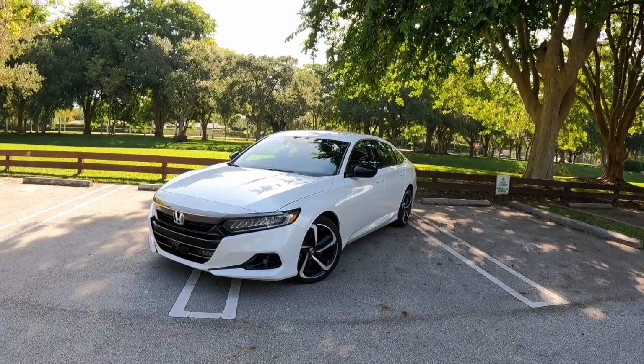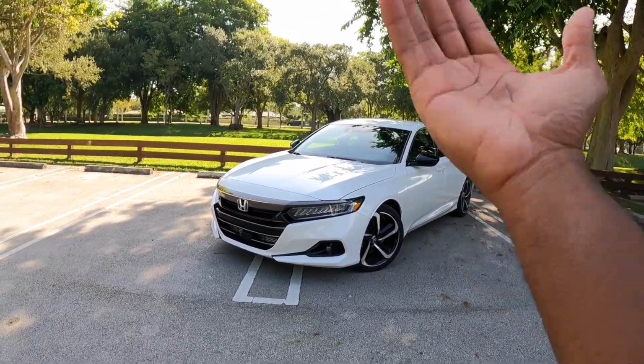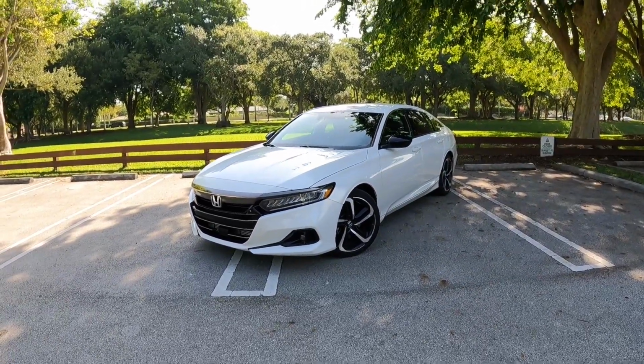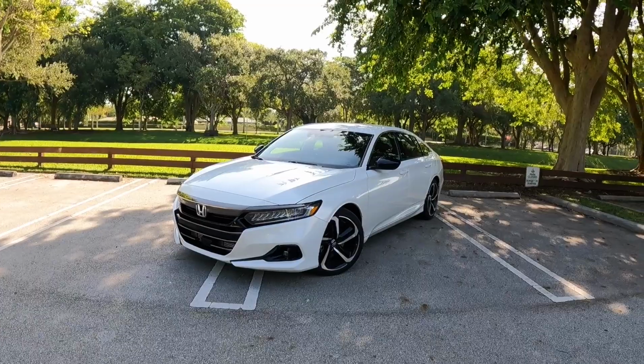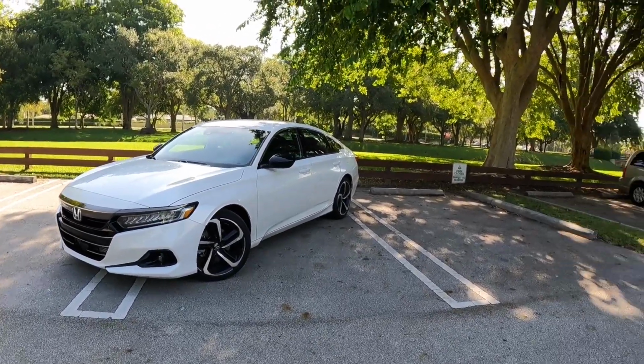The looks, and a lot of people stare at me, and like I mentioned, a lot of people flash me because they think that I have my high beams on when I really don't. The lights are just super bright. Some of you guys probably flash Honda drivers not knowing that their lights are just super bright and they don't have their high beams on.